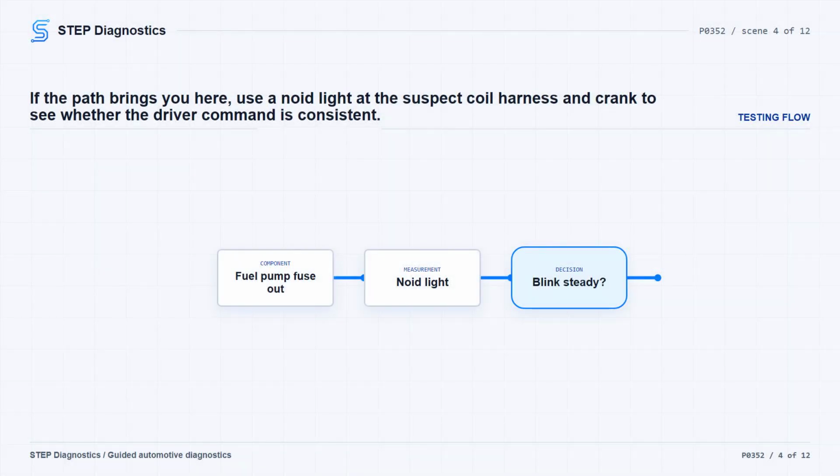There is one place in the diagnostic flow where the entry into the Noid light check and the first spark check is not clearly tied back to the 2.7L route. If your earlier diagnostic path lands you there, follow it in order. If it does not, pause, recheck the earlier diagnostic path and avoid guessing.